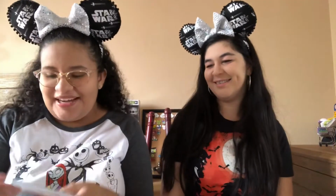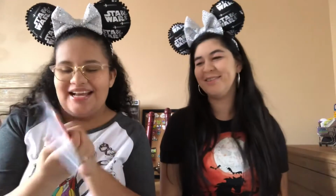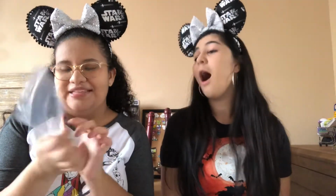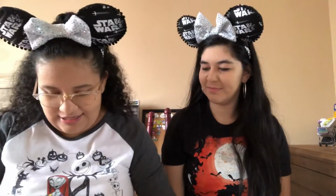And then, I'm assuming everything else, the other stuff is yours. Can I cry? Oh my god, they have a Splash Mountain button. That button is so cute. It says I'm in my laughing place. Let me take out the bag. That button is really cute. I love Splash Mountain. It's my favorite ride. Same. And then the last but not least.